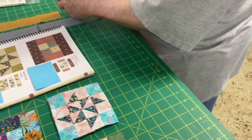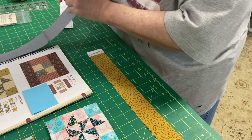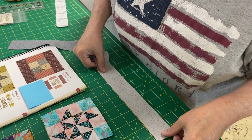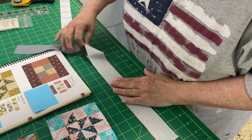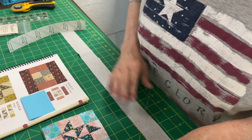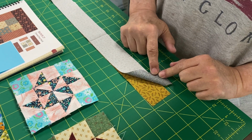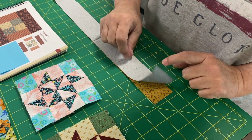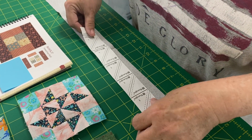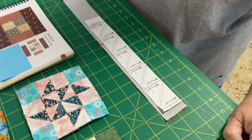So what I decided was, well, my friend Terry from the back door, she loves Thangles, and I don't know if she gave me this hint. Somebody must have given me this hint, because it's too brilliant for me to have thought of myself. So I'm going to lay my 2 prints together. This is my background, remember. This is what my pinwheels are going to be. I'm going to lay those on top of each other. And I cut my strip, can you see that, 1/4 inch bigger than my Thangle.